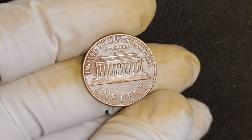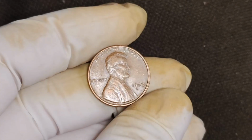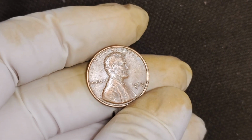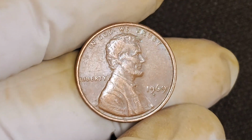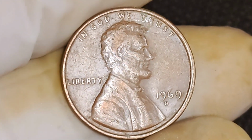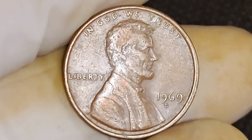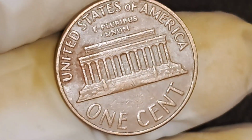But stick with me. Today, we're diving into the 1969 D Lincoln penny, a seemingly ordinary coin that's not only got historical significance but might also make your wallet a lot heavier, like $1.4 million heavier. Yes, really. So, buckle up, because by the end of this video, you'll know everything about this coin, and maybe, just maybe, you'll start looking at your change a little differently.